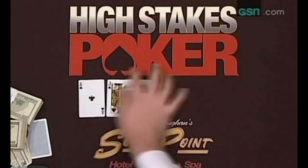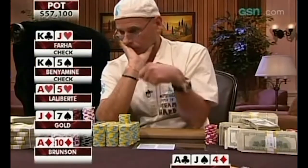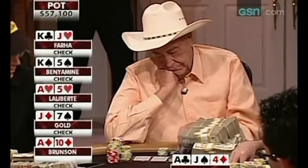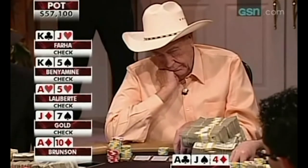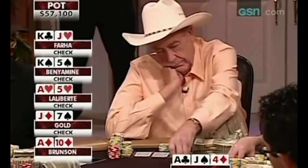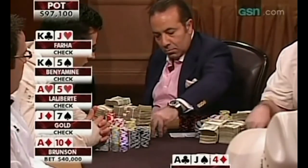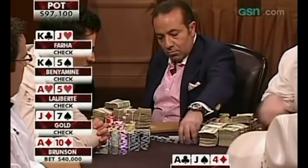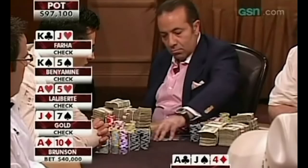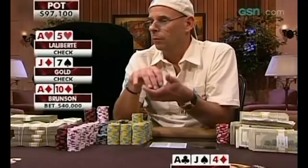Let me go broke on the last hand. Ace-Jack-4 on the flop. Well, he has flopped a pair of jacks, but he's surrounded by aces. Aces to the right of him, aces to the left of him, and a better jack in the middle. And Doyle's playing his hand real fast. He bets 40,000 here. And Sammy did the Lebanese chip dance and then threw his hand away.